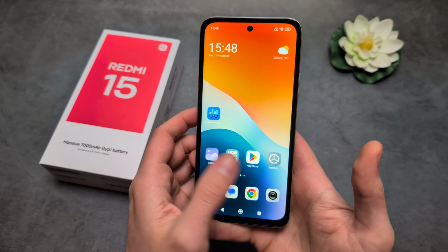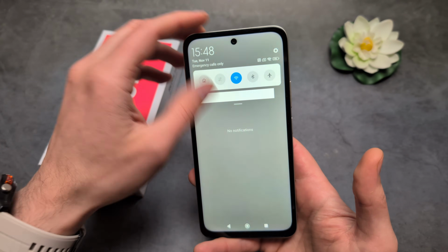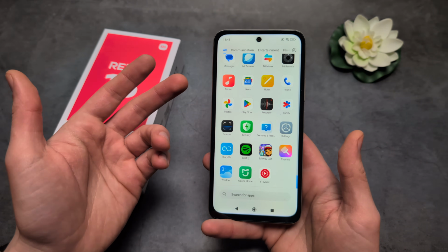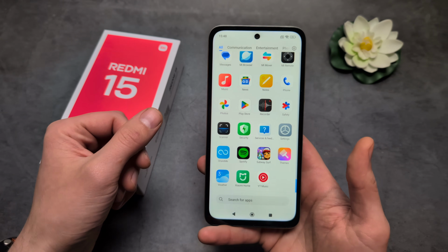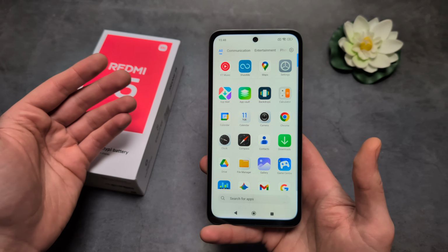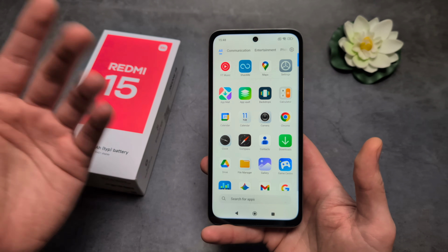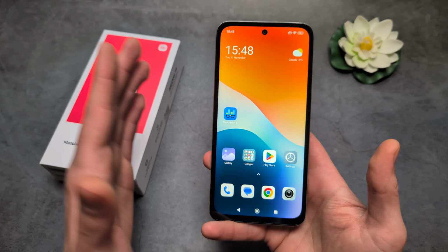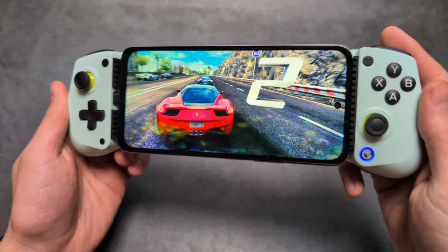But again, if you get this variant I have over here, I'm not really seeing any problem whatsoever when we are talking about opening some apps, browsing websites, doing some basic stuff. Obviously, if you try to play some extremely heavy games, that's where you will see the difference, but for everyday tasks, it's still a very decent phone.